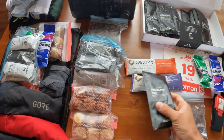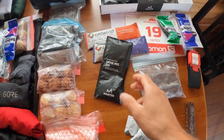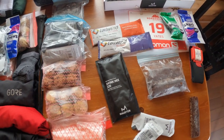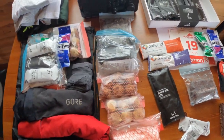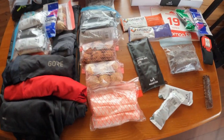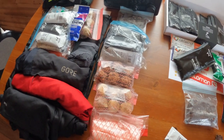I'll start the day off, before I even get to the race, with the Drink 360, just to get my carbs up to speed, including some oatmeal for breakfast. So yeah, that's the plan. That's the drop bag. This is what I'll be starting off with in my pack, minus the sweet potato burritos.